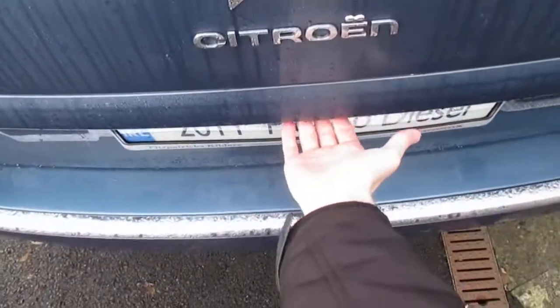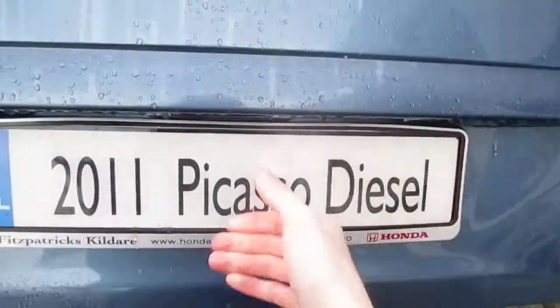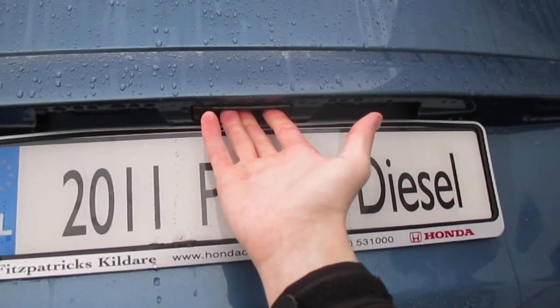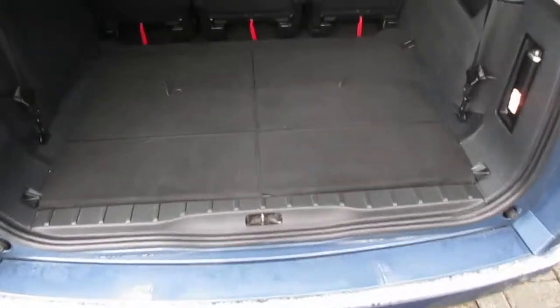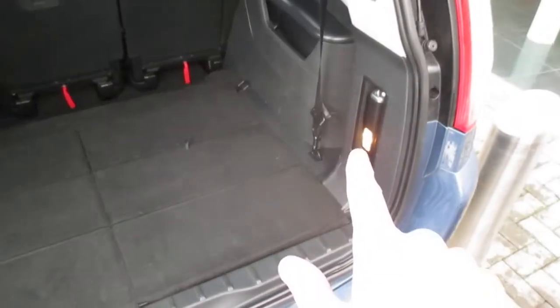Just with them, there's an opener along here that opens the boot, but just one thing with Picassos we've noticed is the switches along here, just when you open them, not to put too much pressure on the actual button itself, because it can break the button if you do. So you just need to exercise caution, that's all. Small little torch in along here.